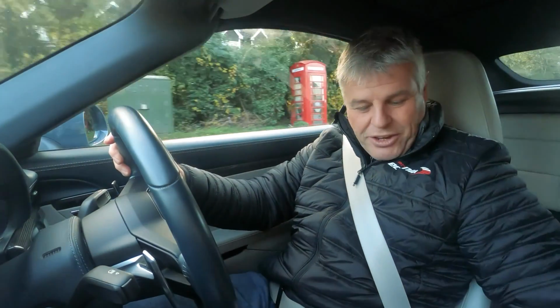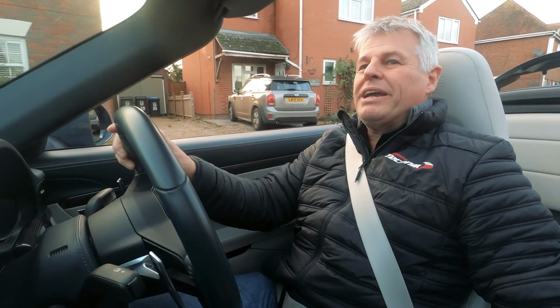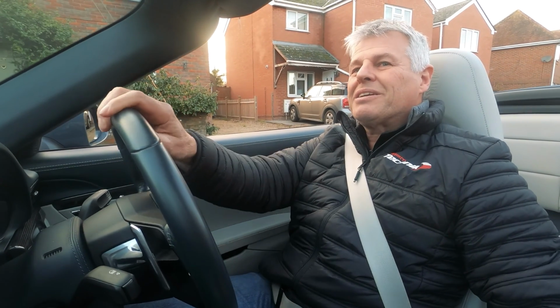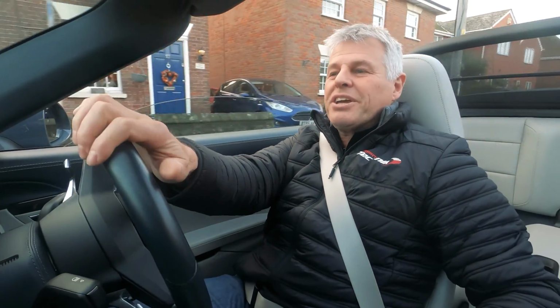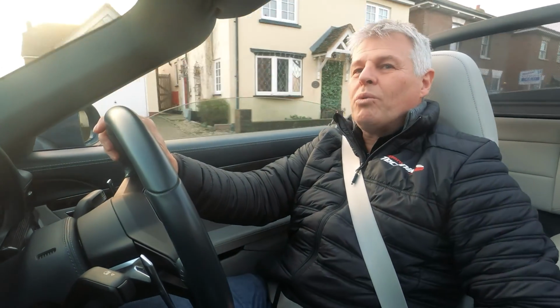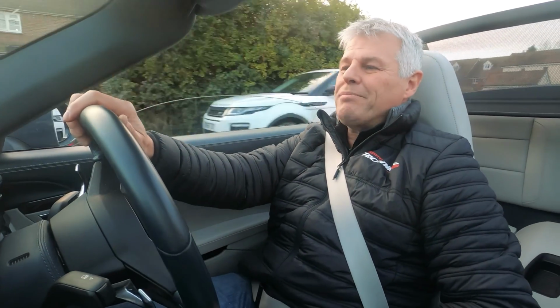One great feature about this cabriolet is you can actually put the roof down at anything up to 30 miles an hour. So say you're in town and you think you're looking good and you want to take in some fresh air, you can literally, with the press of one button, put the whole roof down. Goes all the way down, and you can then raise the air curtain to keep yourself nice and cool, and warm if it's cold. And there you are, top down motoring.